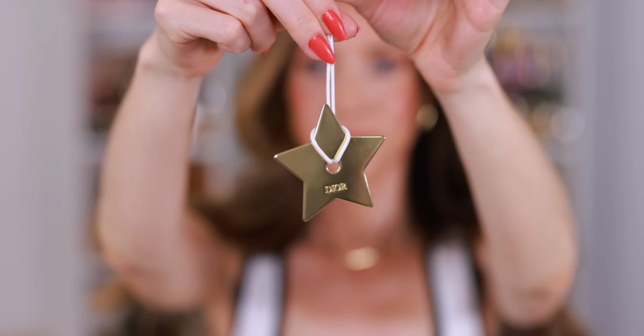And yes, I broke down the bag so I could take this home with me because this is the first time I've ever shopped with Dior and received a little ornament on my bag. It feels really heavy, so I don't know what people do with these, but I'm definitely taking this off the bag and I'm gonna hold on to that little charm.